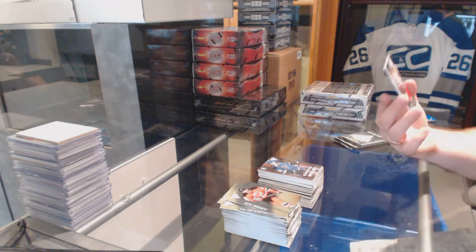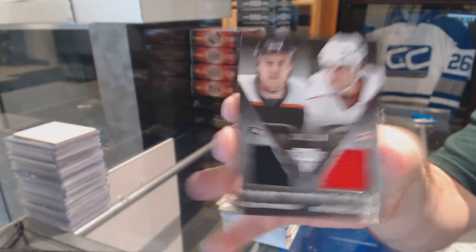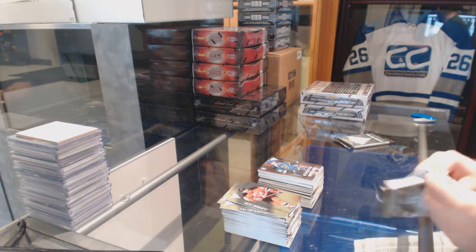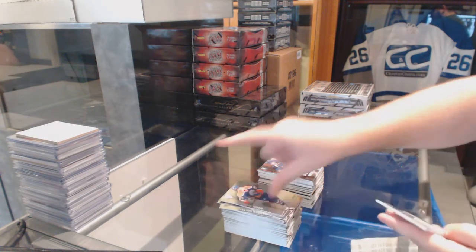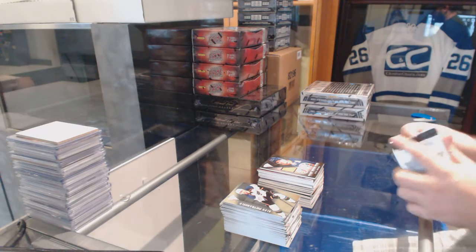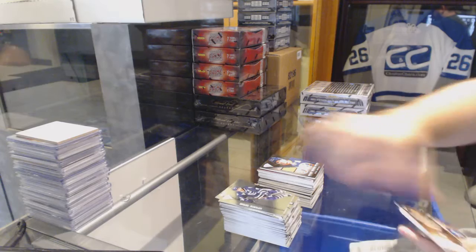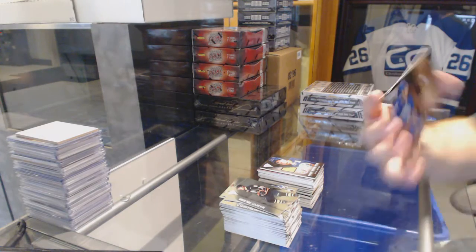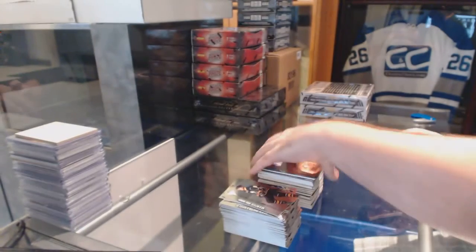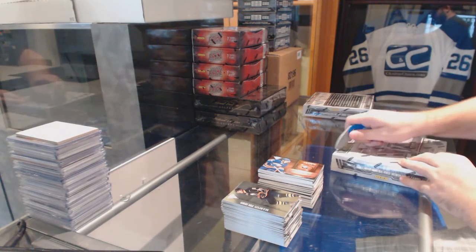We've got a random between Philly and Carolina. Number 300, Brind'Amour and Primo. Dual jersey. For the Islanders, game-worn gear of Kyle Okposo. And we've got for the Buffalo Sabres, Metallic Marks autograph, Braden McNabb.